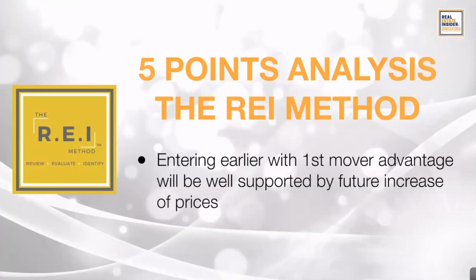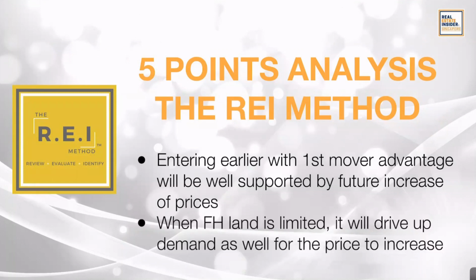So in summary, the 5-point analysis that I shared with you in the REI method, entering early with your first mover advantage, will always be well supported by future increase of prices, as what you have seen. Of course, with freehold land that is limited, it will also drive the demand for the prices to increase. So my take on the Continuum is that because of its rare big plot of land and its freehold status in District 15, it's hard to come by another such development. To benchmark the launch price is to have all the data and numbers in place, so during your balloting day, you know how to execute them safely.